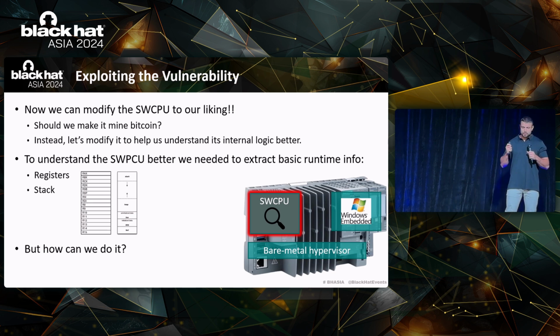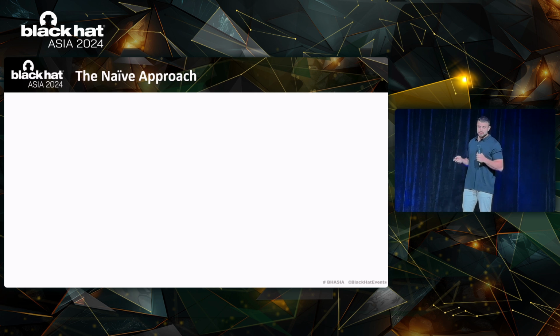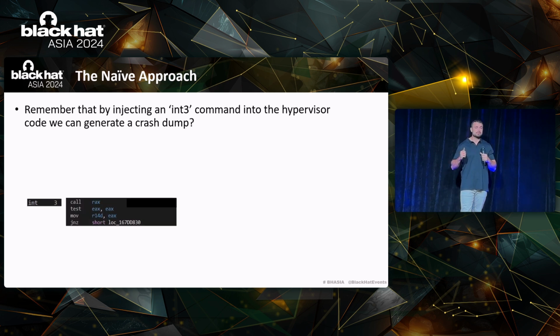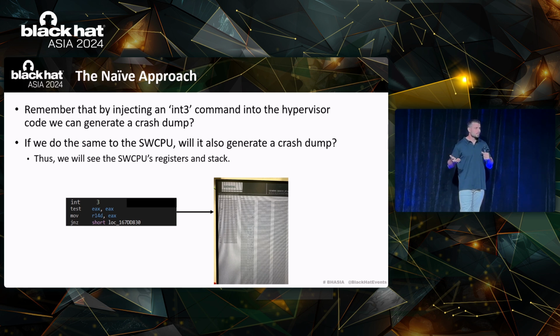So what we did is we began with a very, very naive and simple approach, and we continued to improve and build on top of it throughout our research process. So remember that earlier we showed you that the Debug7 team was able to easily generate a crash dump by injecting an int3 command into the hypervisor? What if we could do the same to the software PLC? What if by simply injecting an int3 command into its code, we could generate a crash dump? That way, we'll see its registers instead. But obviously, this didn't work. It was just too easy. It always has to be hard. But it was a good starting point to build on top of. And we looked for ways to improve this approach.